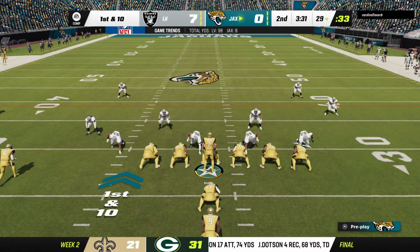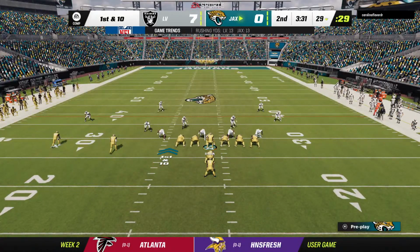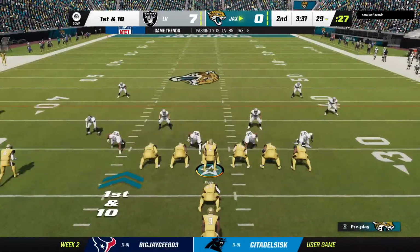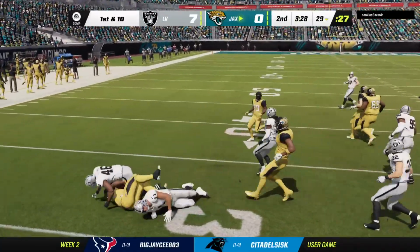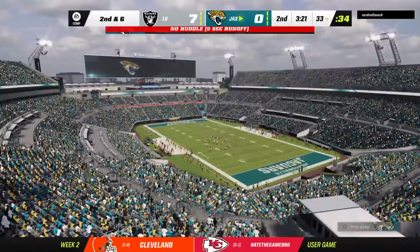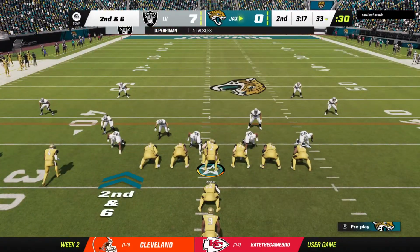Jaguars come to the line to start their next drive. Still in the first half, but this offense has struggled. Haven't really been able to get anything going, not only in the points category, but in the yards category. We'll see if they can do better here on this drive. And he'll maneuver his way forward for about 4. 2nd and 6.